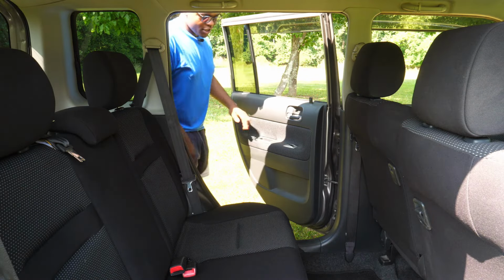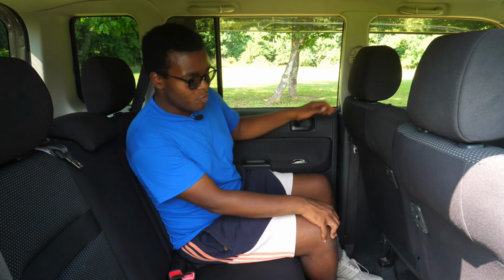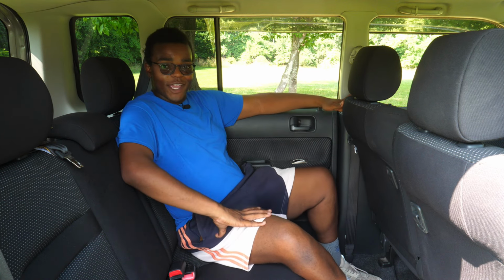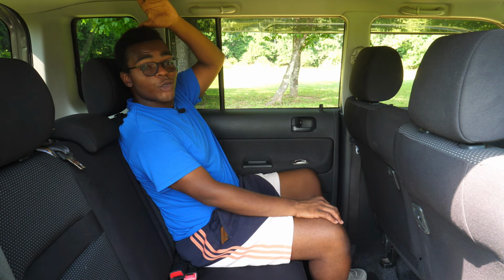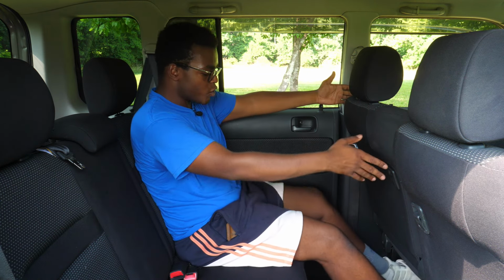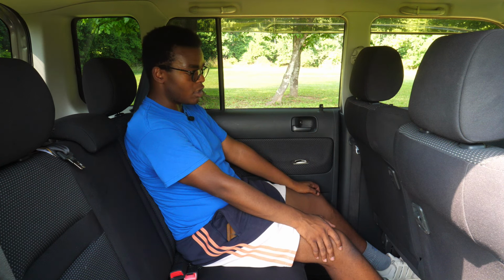Now, as we climb on in the rear seat, you'll be extremely impressed by how much space is back here. I'm 5'9" and I am lounging back here. This is the size of room that I would expect in a Sienna. I have so much headroom. I have a hand height of headroom in here. I have so much legroom. I can fit my feet under the seat if I was really tall and big.